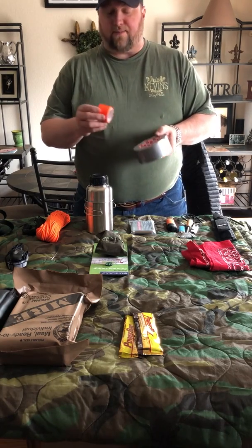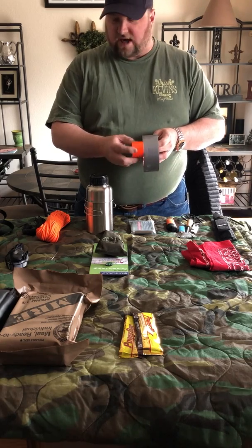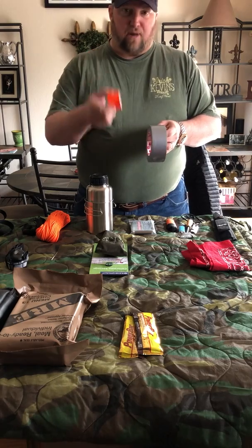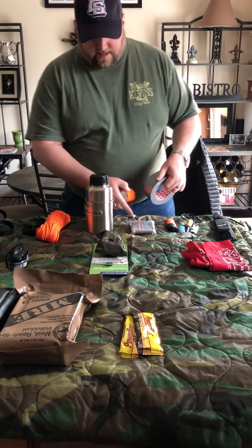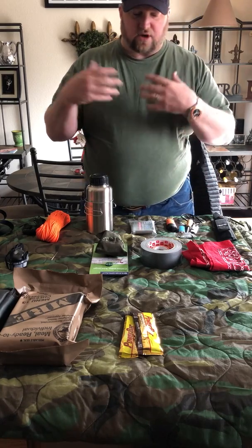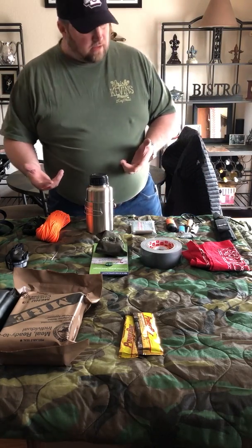So you can do a couple different sizes, different colors. I like orange a lot because that's a safety color, an emergency color. So I can mark things with a small roll. And then with the big roll, I can repair things. I can tape up the survival blanket together. There's just tons of uses for that. These are all universal things that you can use in a lot of different ways.